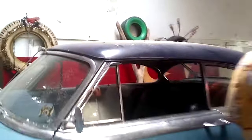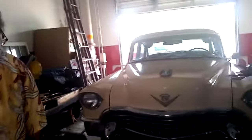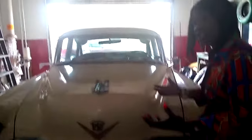Let's go. This is your garage. This is my studio. This is where I work. This is your home, studio, garage. So it's okay. We expect the garage to look like this.